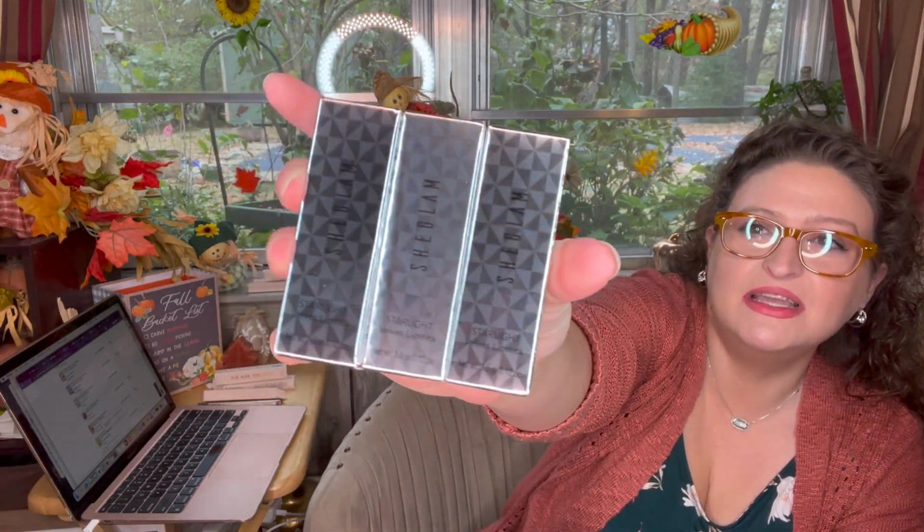I don't know if y'all can see anything it says on there. I have it in Magical Delight, Heartbeat, and Beach Babe. They are normally $4. I paid $3.46. And there's a lot more colors of that than this. Actually, Magical Delight and Beach Babe are two of the ones they call hot, but there's actually 2, 4, 6, 8, 10 colors, and I only got 3. So I didn't buy every single thing like I thought I did.